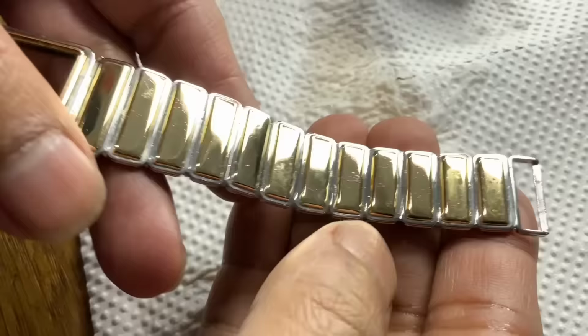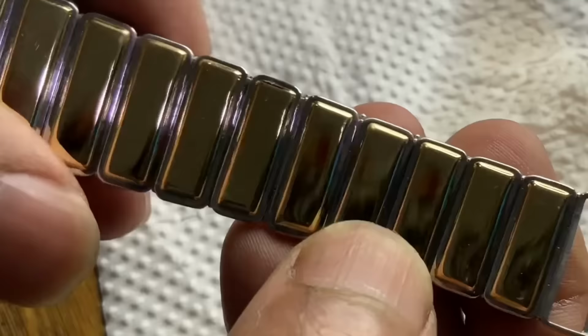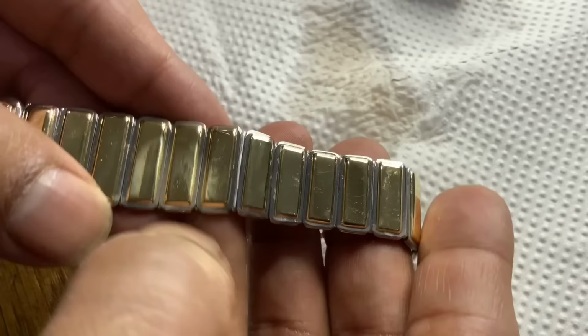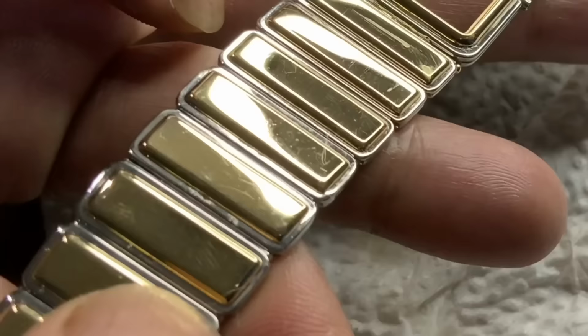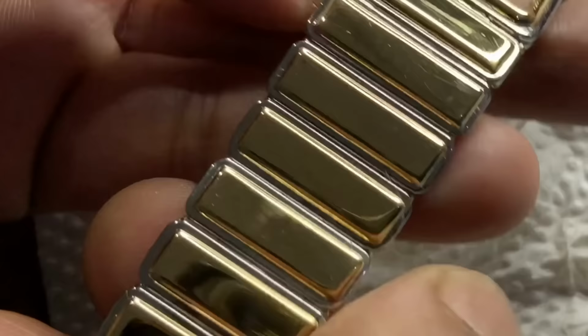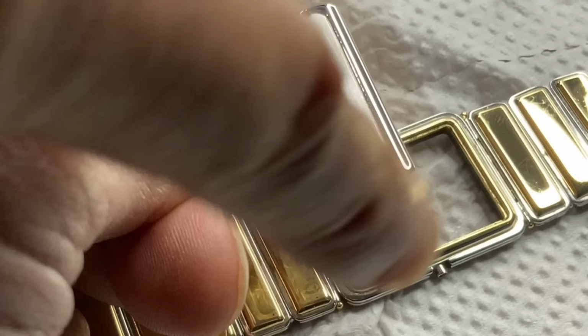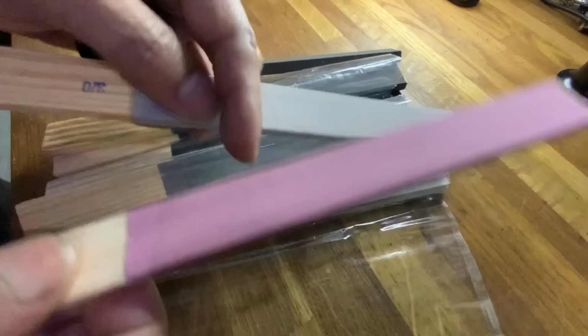So all I've done is just given it a gentle buff, mainly just to get the stainless steel parts nice and mirrored, because they will stay mirrored. And as for the gold, well, we're just going to scratch that up anyway when we apply the straight grain. So I haven't taken off too many of the scratches, because that would mean I'd be removing a lot of gold. And there's the case back. So I've kept it mirrored on the rim, and I've straight grained the center.